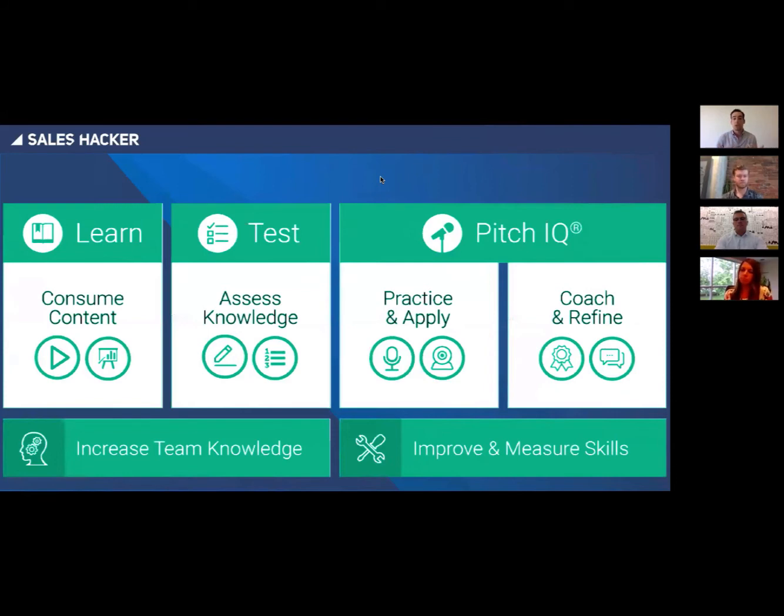So the best way to do that is through bite-sized content, making sure that you're delivering the right content at the right time. So if someone is going through a sales cycle and they're selling product X and they're selling against competitor Y, at that point in time, you need to make sure that they know the exact talk track and the exact value prop for product X against competitor Y. And that's really critical.